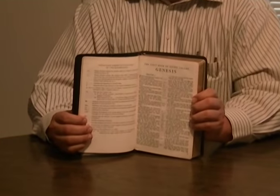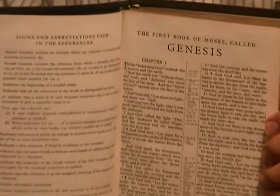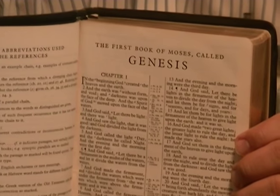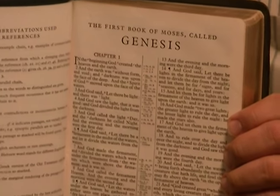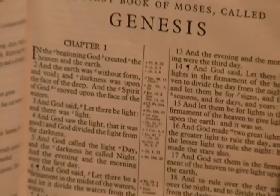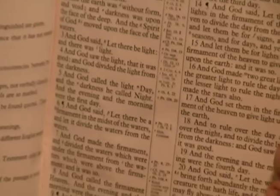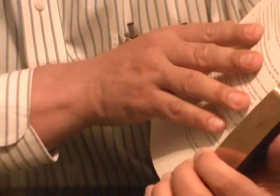But here's why people love these things, is it's an incredible size, and the print for a center column reference is fantastically bold. Tremendously bold. It's about a 10.5, 11 point size print. So many preachers use this Bible, but not just preachers. People just like to read the Bible because of the print.